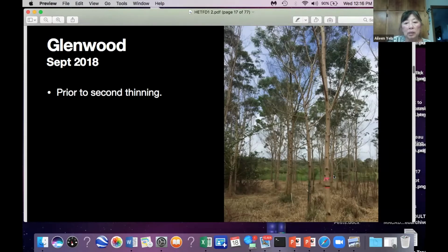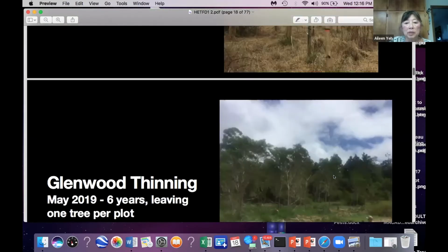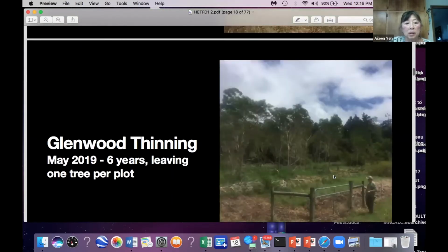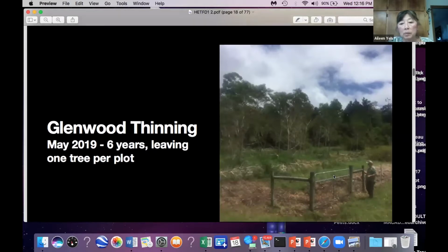Usually when we plant it, we let it grow for about a year or two until they start touching. Once they start touching, then we'll go in and thin. Try to do the thinning then, but it was a little late. But from 5 trees, we thinned it down to 1 tree per plot. And there was about 24 different seed sources in the plot. And we leave the best tree. So this is after thinning, 6 years, and we left 1 tree per plot.